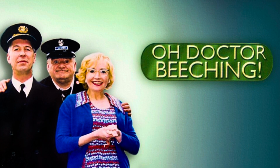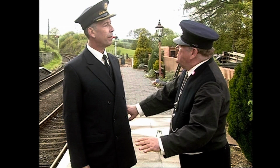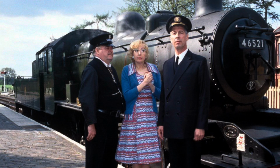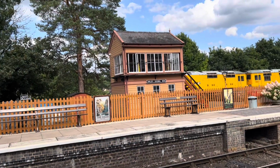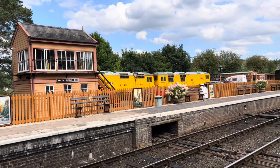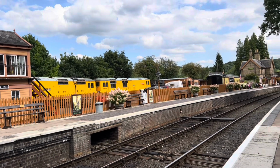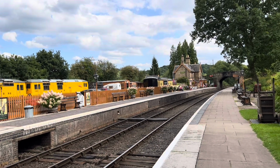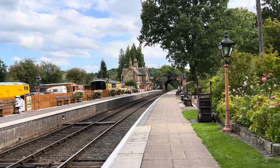A favourite comedy show of mine was Oh Dr. Beeching, which was also filmed here between 1996 and 1997, starring Paul Shane, Jeffrey Holland, and Sue Pollard. The series focuses on the lives of the staff who run the fictional station of Hatley on a rural branch line, and who find themselves attempting to find the means to keep their station open in the wake of the news that Dr. Richard Beeching has promoted plans for the closing of many branch lines and their respective stations.